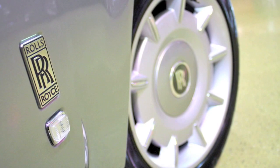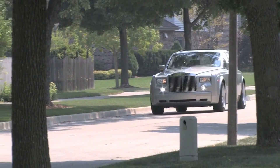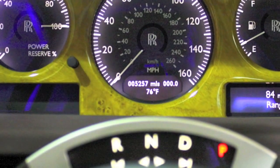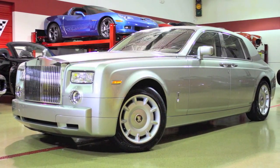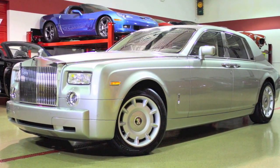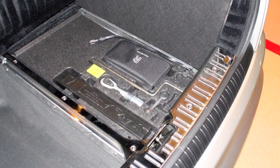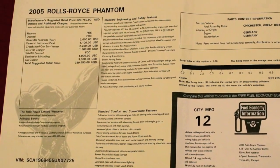To experience the Phantom is to understand the Phantom. Beyond its exclusive appeal and distinct styling, it's an extremely high-quality vehicle that makes for quite an enjoyable driver. This 2005 model's covered only 5,200 miles since new, and it looks as fresh as the day it left the factory. It comes complete with the original owner's manual, complete tools, first aid kit, battery tender, and original window sticker, reflecting a $339,000 price.